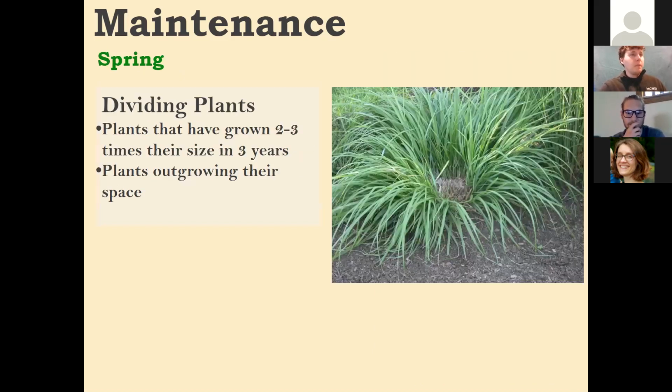Spring is another great time of year to look at if you have a more established garden. And this is typical of any garden, sometimes rain gardens: the plants that are closest to where a lot of the nutrients are coming in can mega grow. I've seen that before. If you see a plant that's getting really big and outgrowing other plants around it, either aesthetically or functionally, those are great ones to divide and move around in your garden or trade with neighbors.